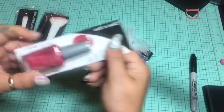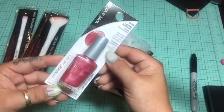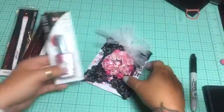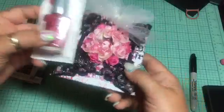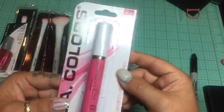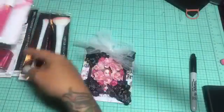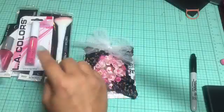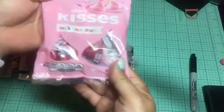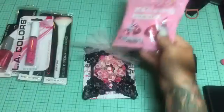And I also got Wet n Wild nail polish. This is lavender pearlescent, but I really don't see that being lavender. To me, it fits with the color on the card, so that's what I was going for. And then LA Colors, I got a lip gloss. It's Paradise Pink, which is kind of perfect. It's close to the other shade, but still fits within the shades on here, ladies. And then, of course, I got pink little Hershey chocolates that I thought was adorable.